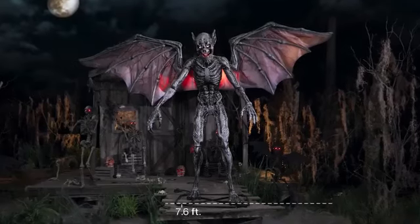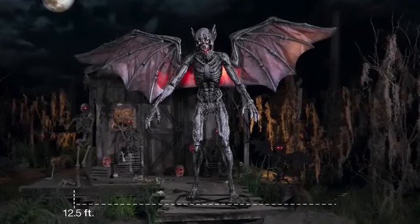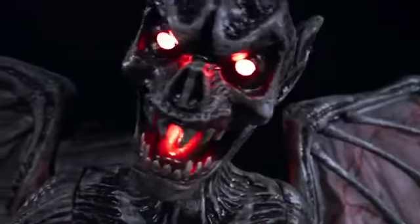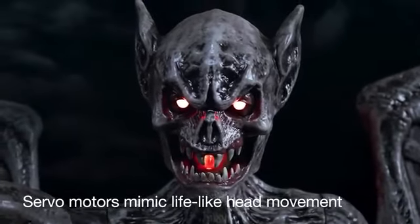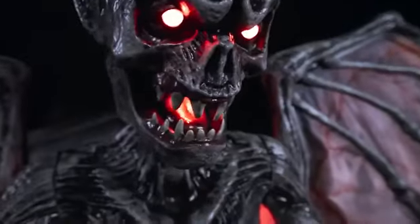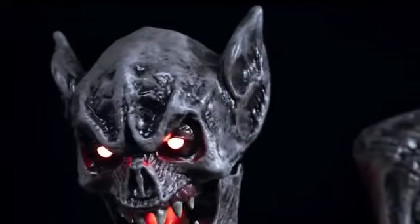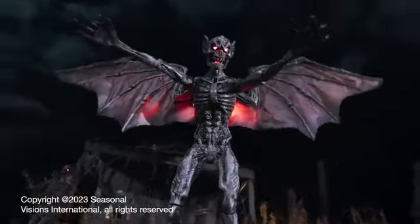Standing a towering 9 feet tall and with wings stretching 12.5 feet wide, this satanic spawn is a sight to behold, if you should be so unfortunate. Get this demon to dance with death, and its head swings back and forth. Its LED-lit eyes glow bright red, and large ears and pointed teeth shape its skull, as roars and shrieks bellow from its moving mouth.